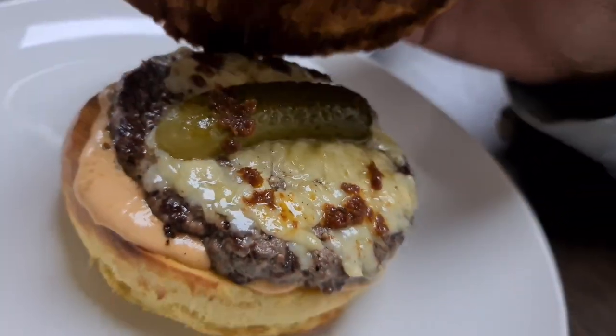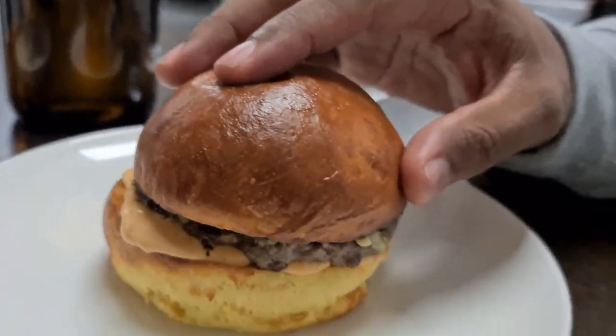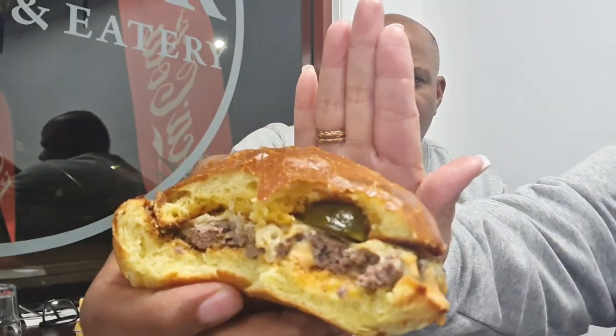I want to take another bite and I got to show you the juices. Oh gosh. Mmm. To show you how juicy that is. Man, that is so juicy with that pickle there in the middle and that sauce that they have. Oh man, it's just absolutely beautiful.